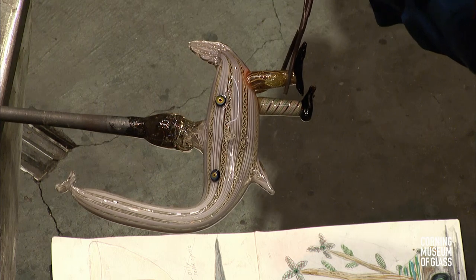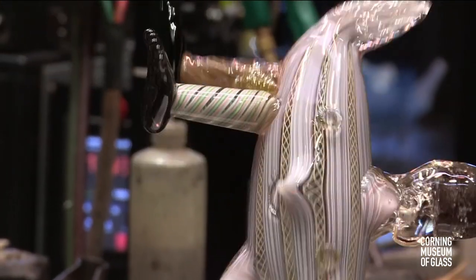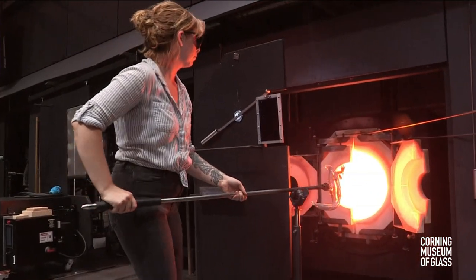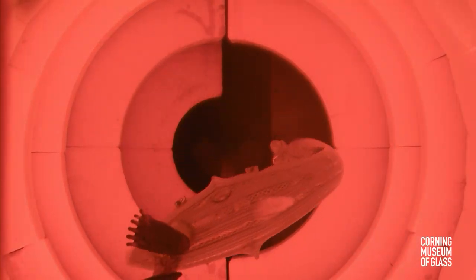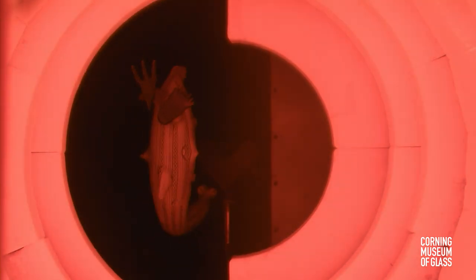You can see the bubble right now is giving under the pressure of him pushing that leg, and then he pulls it back a little bit to kind of reseat it. So it's got a really nice contact point and transition from one part to another. Looks like we got two different kinds of feet on there too. Love it.